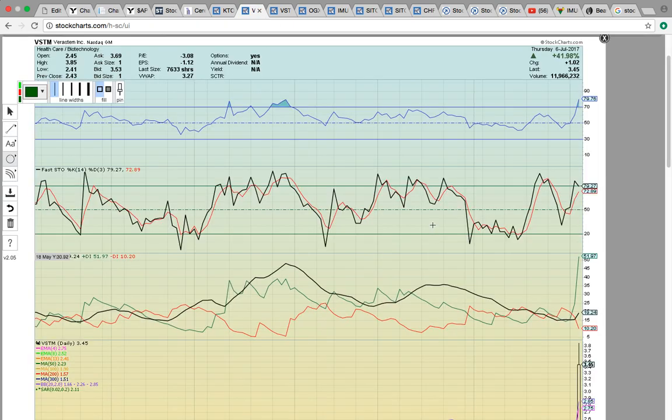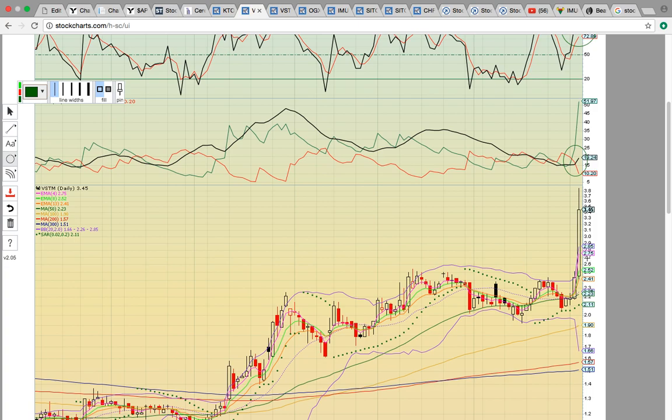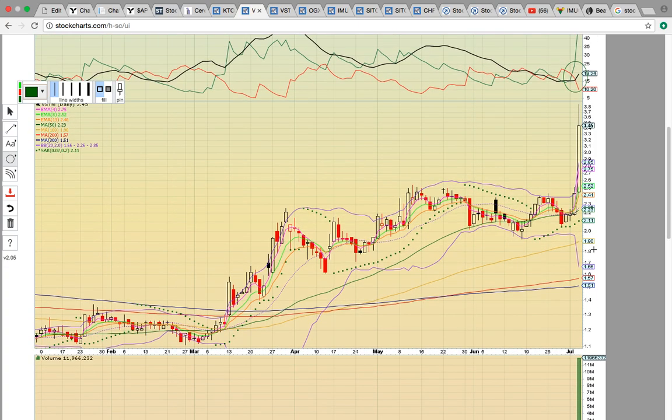Okay, let's look at VSTM, another stock that made a strong move today. RSI and FASTO are up here. Both are in the 70s. You've got RSI pushing to 79. Same thing with plus DI as the last stock. Parabolic move on ADX here. VSTM is breaking out on the daily chart.